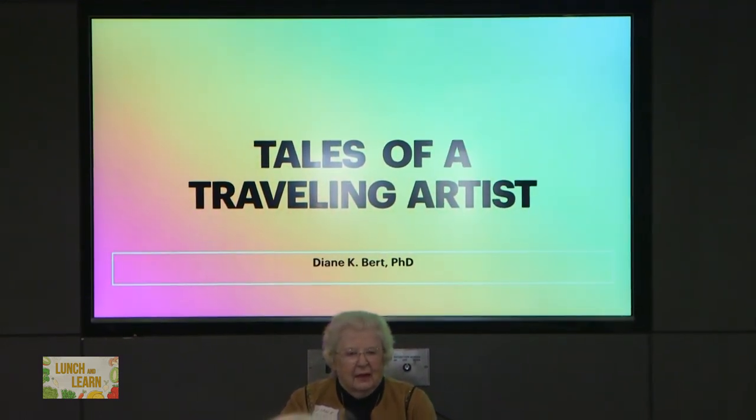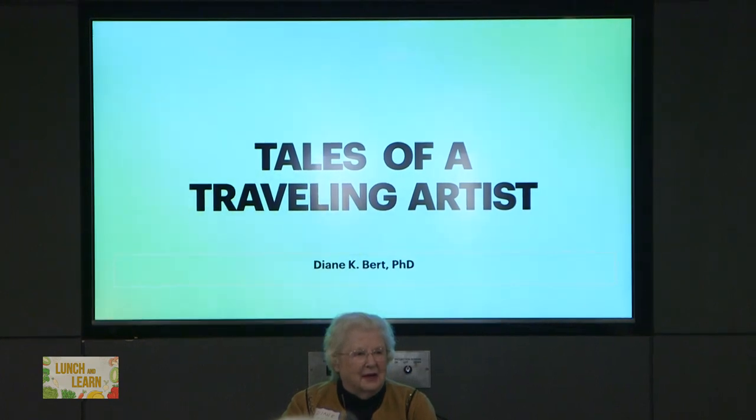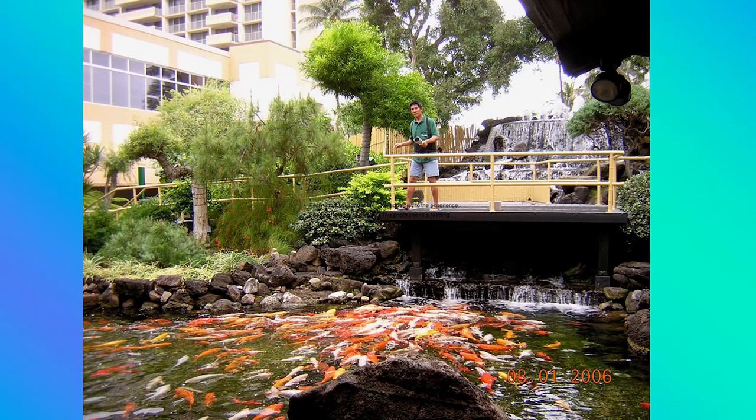So I planned ahead, packed my bags, packed art supplies, and flew to Honolulu. Landed, got to the hotel, and was amazed to find there was a koi pond there with hundreds of koi. And this explained koi to visitors to the zoo.